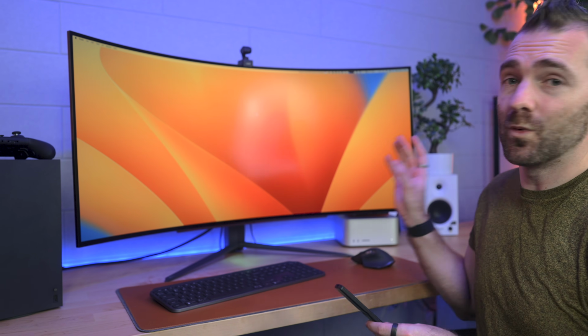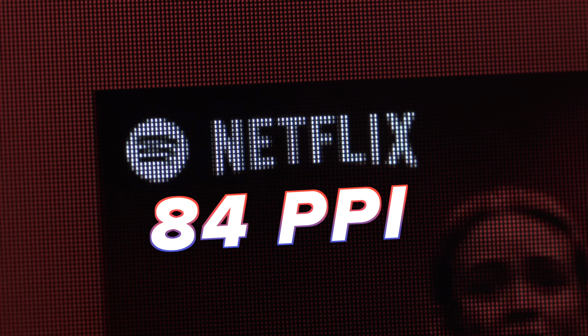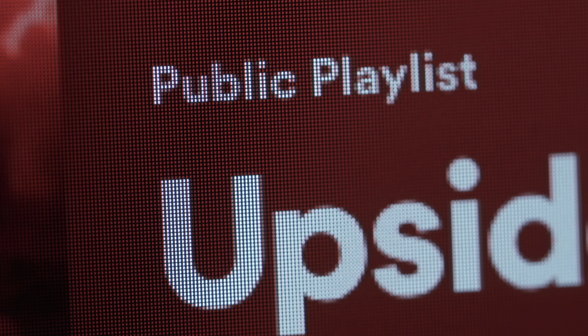Now the first issue with this screen though is that at just 84 pixels per inch, it's lower quality than my 49-inch ultra-wide, which is 109 pixels per inch. So as you look closer at the fonts and files and folders, you can see those pixels appear to the naked eye.